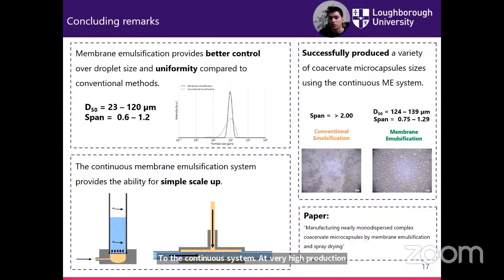We also successfully produced a variety of microcapsule sizes using the continuous membrane emulsification system, with a size varying between 124 microns and 139 microns and a span of 0.75 to 1.29, which compares quite well to the initial emulsion particle size, as opposed to conventional emulsification methods, which could lead to much higher span values.